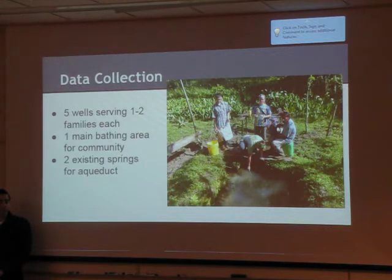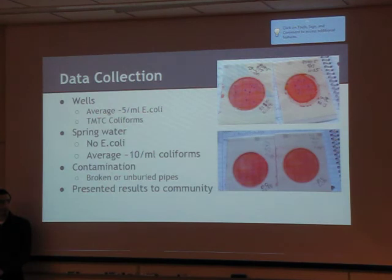In a culture such as that, there is one main bathing area, a stream running through the community that everybody uses for bathing and washing themselves and clothes as well. And then there are 2 existing springs further up above some of the farms that feed the current aqueduct system. Just to get this out of the way, the aqueduct system is one of those fancy engineering words for a pipe that's carrying water from a source to a tank, so don't get intimidated.